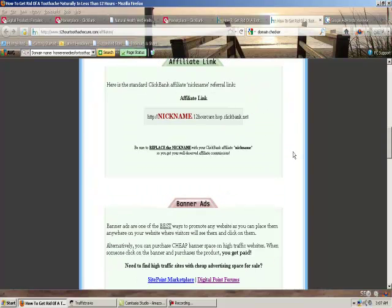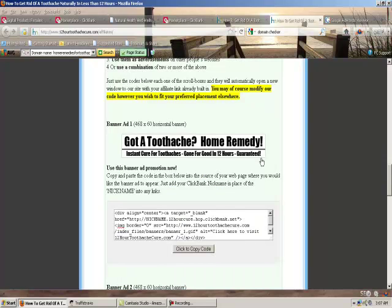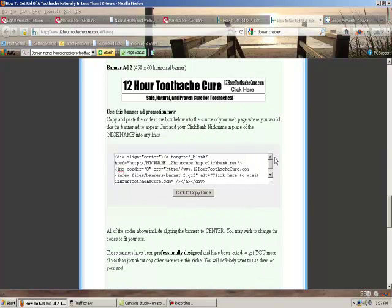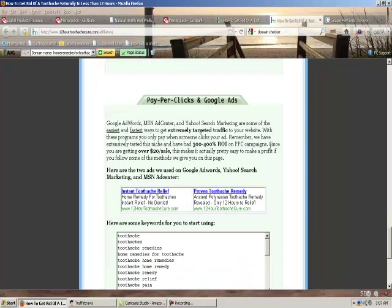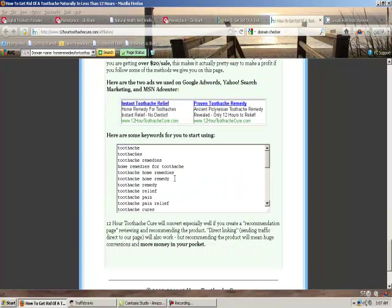I'm pretty sure this one's got some banner ads, some more, and right there's your affiliate link, and the copy-paste code. This shows you it's a good product to promote. And here's some keywords. Now this is where you can start looking at the research in the niche.